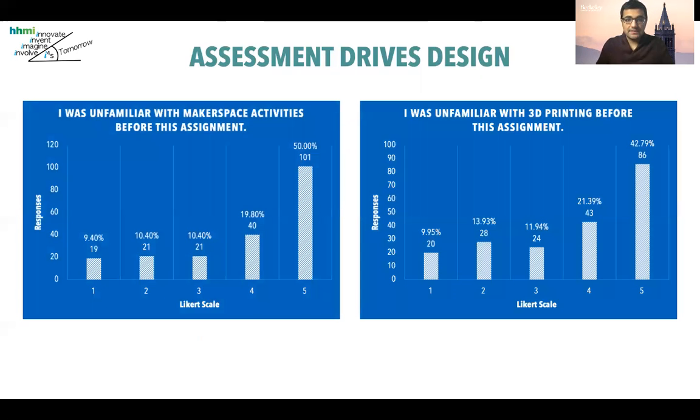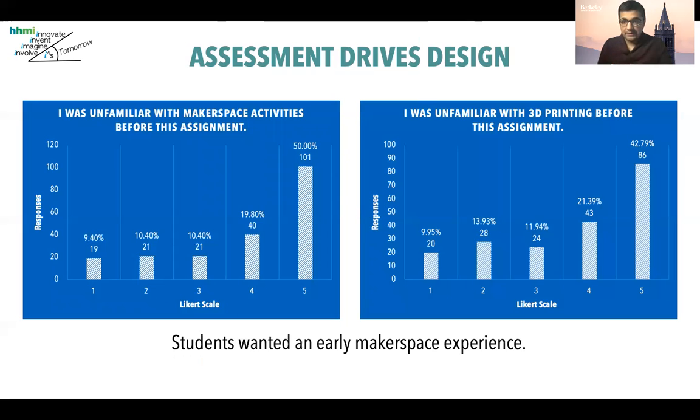Looking at these two graphs, you'll see that students were unfamiliar with makerspace activities. They were unfamiliar with 3D printing before this assignment. This unfamiliarity is not conducive to a sense of belonging. It's not conducive to confidence. It's not conducive to cognitive nor affective success on the learning side. Thus, what we see very much through our assessment is that students wanted an early makerspace experience. So we made a purposeful decision to include this experience early on in their guided team design project trajectory.